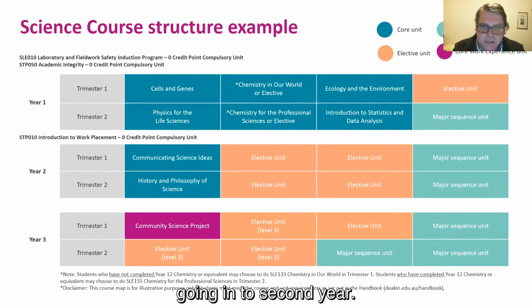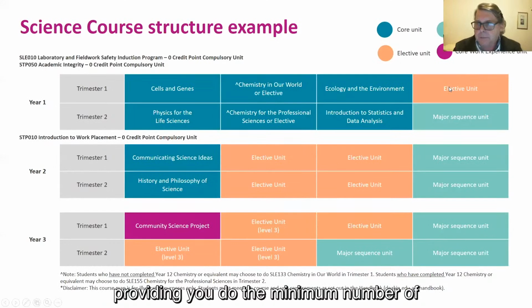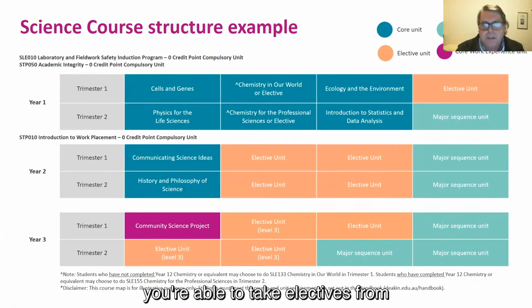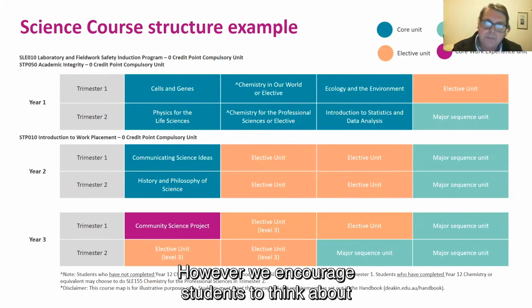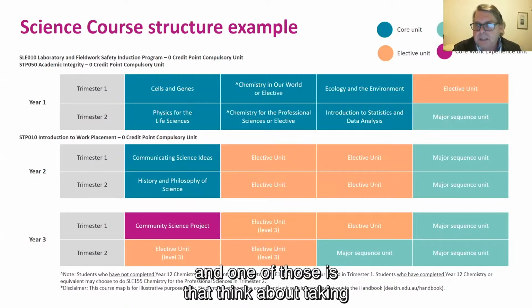Now, these elective units can be undertaken from anywhere in the university, providing you do the minimum number of science units that are required for this degree. You're able to take electives from anywhere else in the university. However, we encourage students to think about 2 things in particular. And one of those is that think about taking a double major.